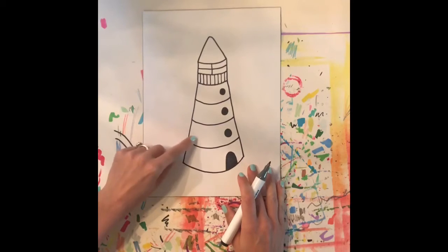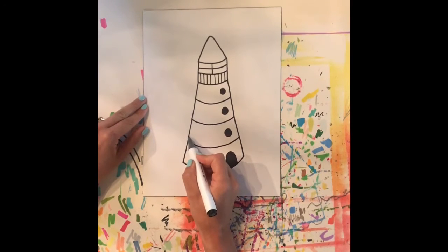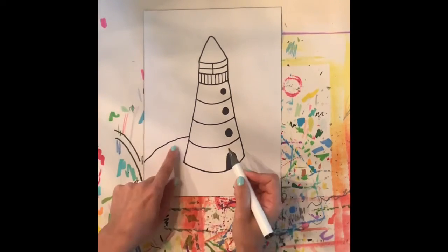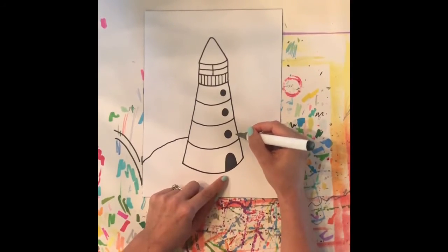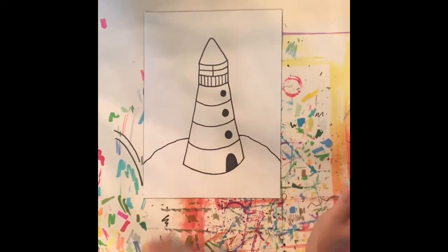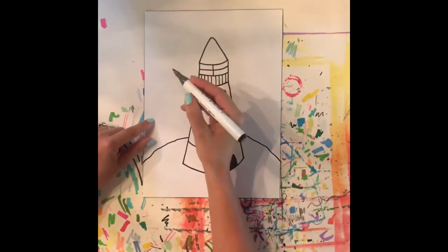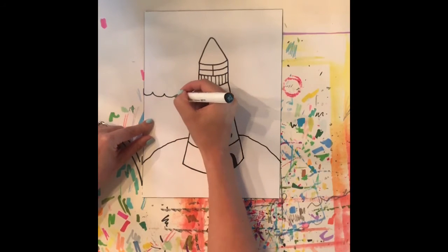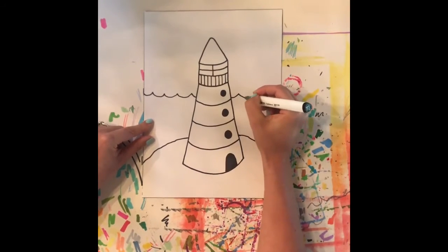Now I'm going to come down here and I'm going to put the coast that it's on, the coastline or the island. So I'm going to start right here at the side and I'm going to make a line, and it's not perfectly straight. You can see it's a little crooked. It's going to come down a little bit on this side, and then I'm going to skip over my lighthouse and have my line come down like that on the other side. All right. Now I'm gonna do my water in the background. This is gonna be the ocean in the background. So I'm gonna do some waves. Jump over my lighthouse, finish the waves on the other side.